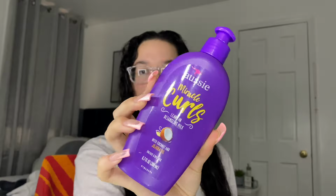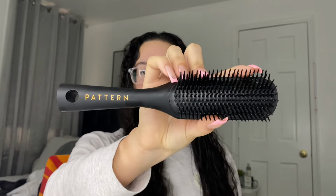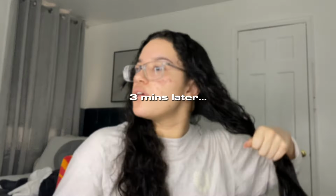All right, so now that I'm done both sides, I'm gonna be going in with water all over. I'm gonna be putting this Miracle Curls by Aussie. I use this as my leave-in conditioner, and it's so good. It smells amazing. I'm also gonna be taking my pattern detangling brush, and I'm just gonna be detangling this hair. This is actually stronger than my Evolve one. It's like really, really strong.